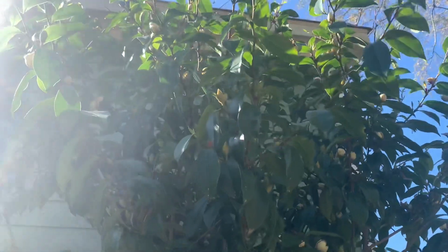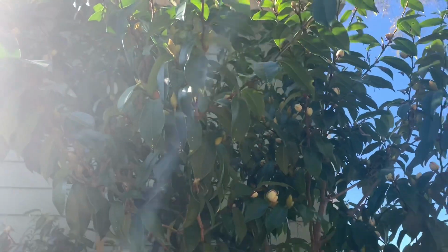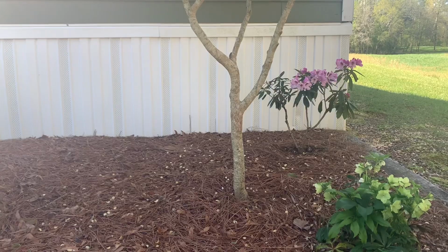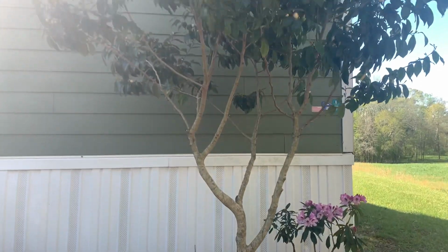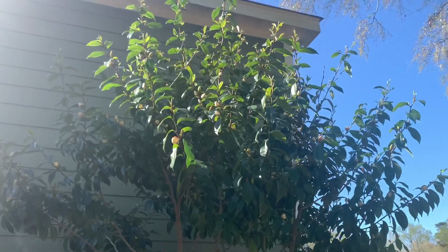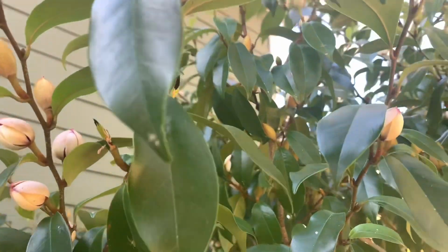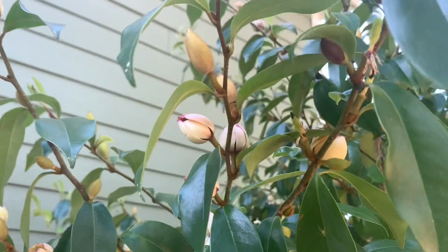It's Easter, and I thought a walk through the garden would be a beautiful way to celebrate Easter with you guys. This is a banana shrub. It's actually a tree. I'm forming it into a tree. It's an old-fashioned shrub, and these little blooms smell like ripe bananas.